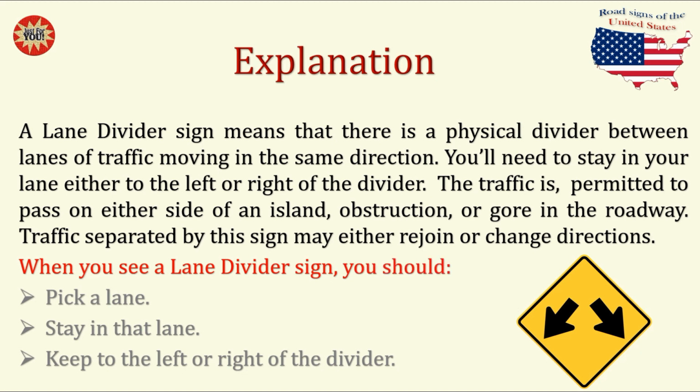When you see a lane divider sign, you should pick a lane. Stay in that lane. Keep to the left or right of the divider.